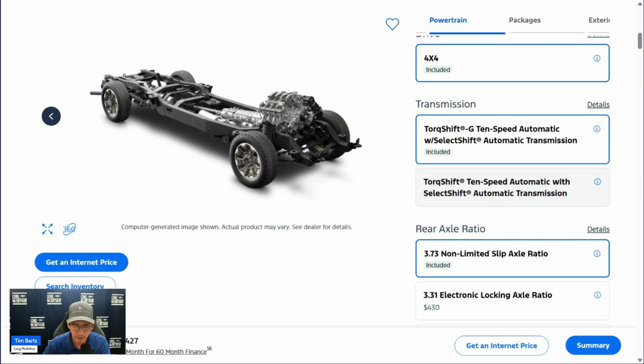Now on the F250 and 350 single rear wheel with the diesel engine, it'll come standard with a non-limited slip 331 gear ratio for you.